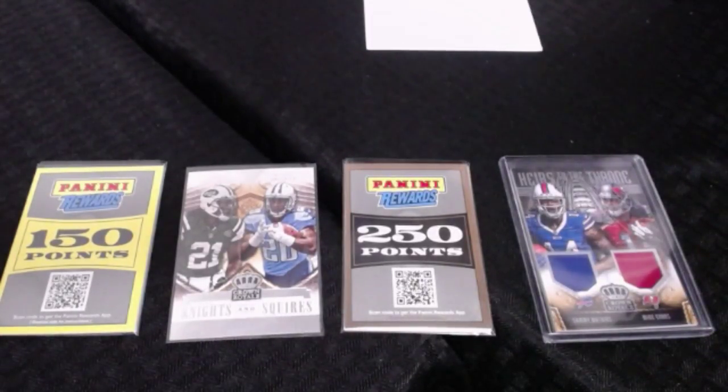So with points cards, the way we do it is we use random.org, and with points cards, everybody gets a shot. There is no denomination or anything like that.